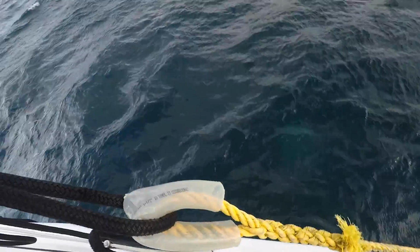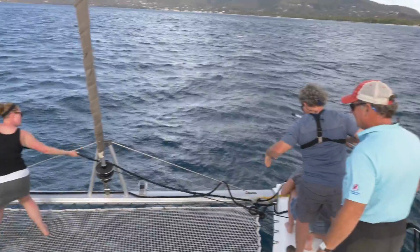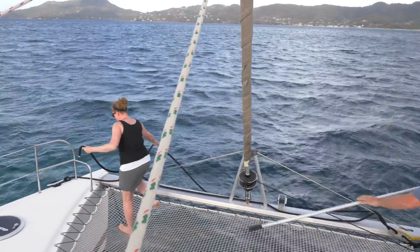Walking forward, get a turn. Here you go, bring yours to the eyelet right here, real quick. There you go, Sheila. Outside of everything. Good.